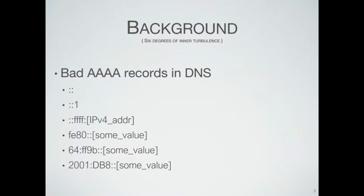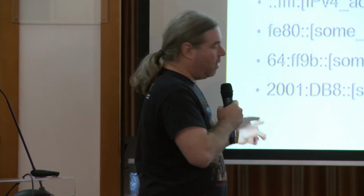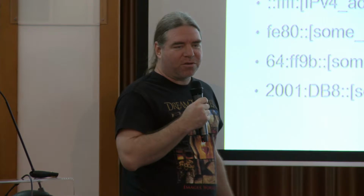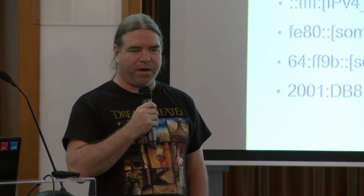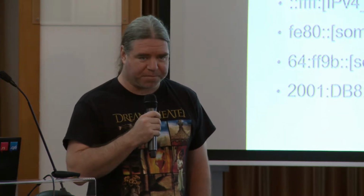We have seen in our measurements, people put in ::FFFF and something. This is not going to work. Or this one, this is a link-local. Or this one, this is a well-known NAT64 address. Or this one. Don't tell me that this person did not do a copy-paste from a documentation, because this is a documentation prefix, right? So if you deploy IPv6 for your web server and put something out of this, your web services will not work anymore, at least not for people that are in IPv6-only environments or NAT64 environments.